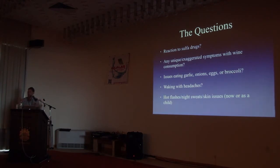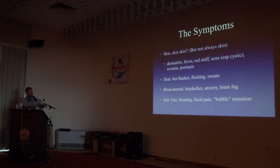Sulfur is very hot, so symptoms associated with heat are a big deal. Skin, not always, but very commonly. So dermatitis and rashes and things like that, hives, hot flashes, flushing, sweats, just volcanoes. Think about volcanoes. So things that erupt, and cystic acne and things like that. Brain fog, anxiety. Brain fog is big, and I think that's hydrogen sulfide because it's associated with that.